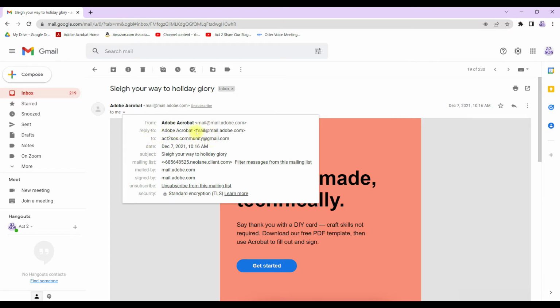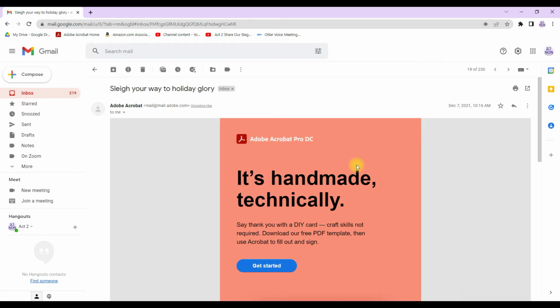Also, look at the reply to. Sometimes someone will send it with the from as the correct email address, but the reply to will be a different email address. And that's really an indicator that there's something wrong and that this is a scam. This right now is exactly the same, which is great. So I would say that this looks pretty good. This looks like it's legitimately from this company, Adobe Acrobat. So that's one tip, to show the details of where everything is coming from and where it's going to be sent to.